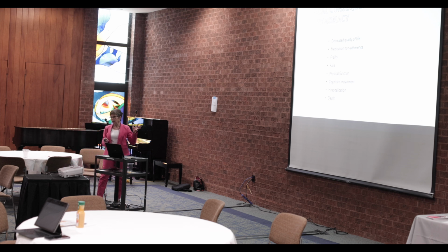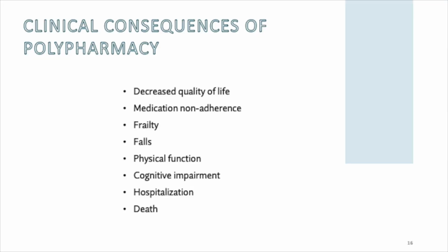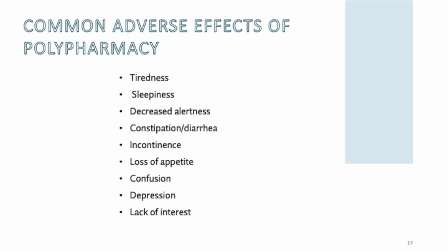Now, these are some of the clinical consequences of polypharmacy. In a person who has dementia, frailty, falls, physical function and cognitive impairment, and hospitalization are huge. Okay, and that's why we have to pay attention to what types of medications the person is on, because it causes some of these very common adverse effects that overlap with the disease of someone who is aging. I have half of these. But I have to say that if you have a patient who's taking so many of these medications, it's really hard to taper and to find that just right mix to avoid some of these complications of adverse effects.